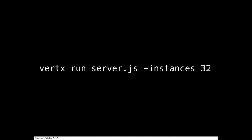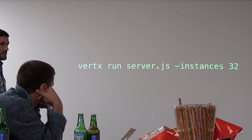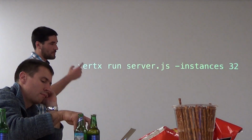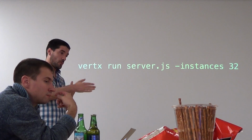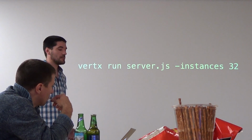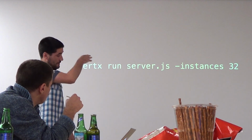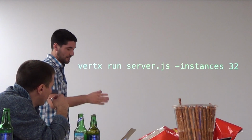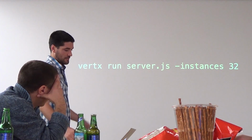So that's it. You start one Vert.x server or instance on its own JVM, and then you specify how many of your verticals you want to run. So instead of having one server serving requests sequentially, kind of like you would have in one Node.js app, this will fire 32 verticals and scale that, and take care of having a thread pool for you and so on.